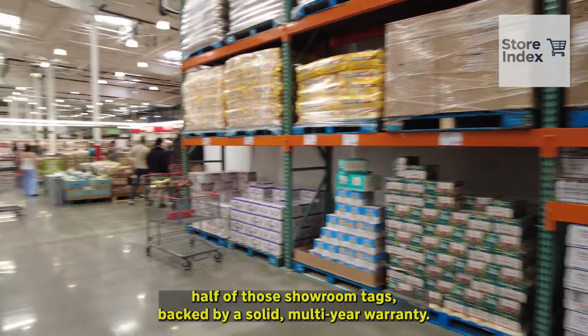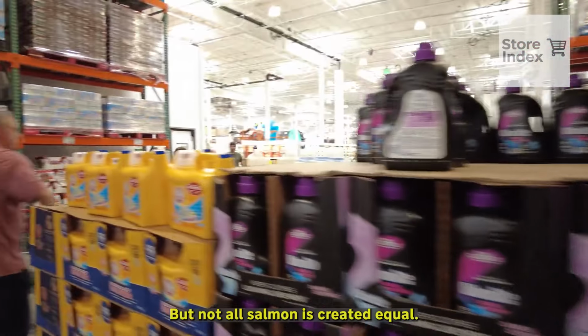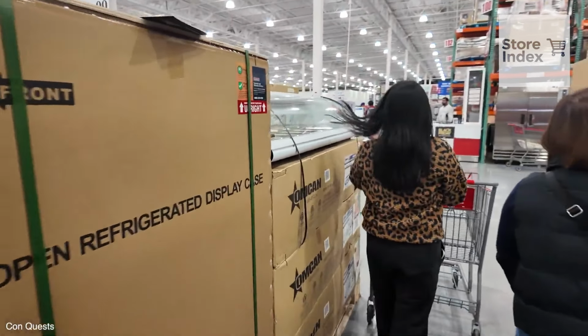Salmon is often called a superfood for good reason. Rich in omega-3 fatty acids, packed with protein and easier to digest than many red meats, it checks box after box for seniors focused on staying healthy. But not all salmon is created equal. Farm-raised options can be higher in certain fats and lower in key nutrients, and they often come with a high price tag anyway. Costco's wild-caught salmon, sourced from cold waters, offers an attractive alternative. The flesh is firmer, the color more vibrant, and the taste cleaner compared to many farmed varieties.